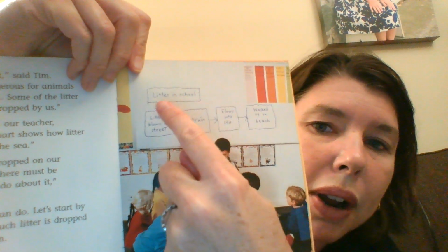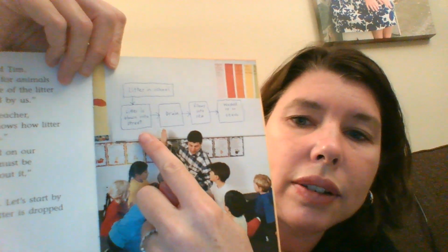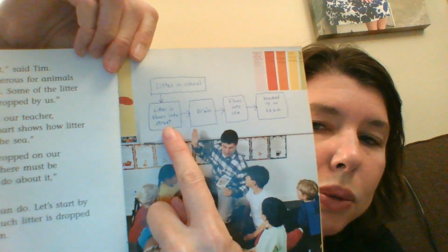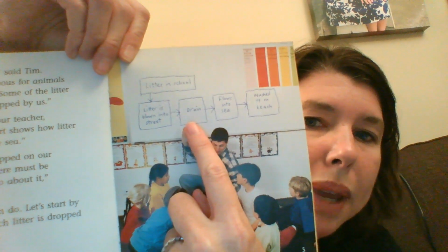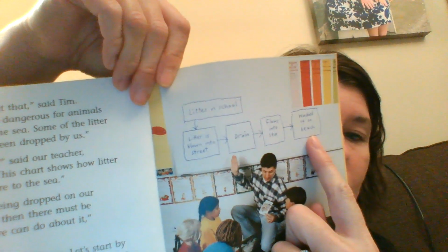So in this first part, they're making that chart that says litter in school. Then the litter is blown into the street. It may go down a drain. It flows into the sea, and then it's washed up on the beach.